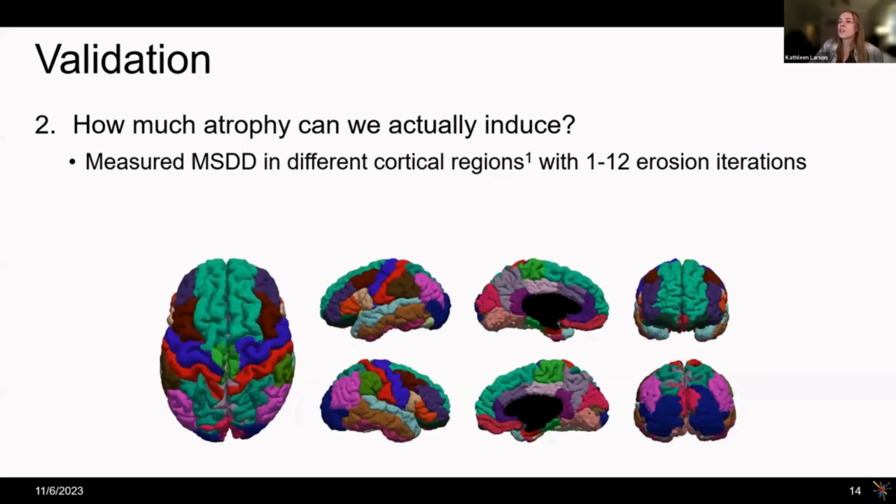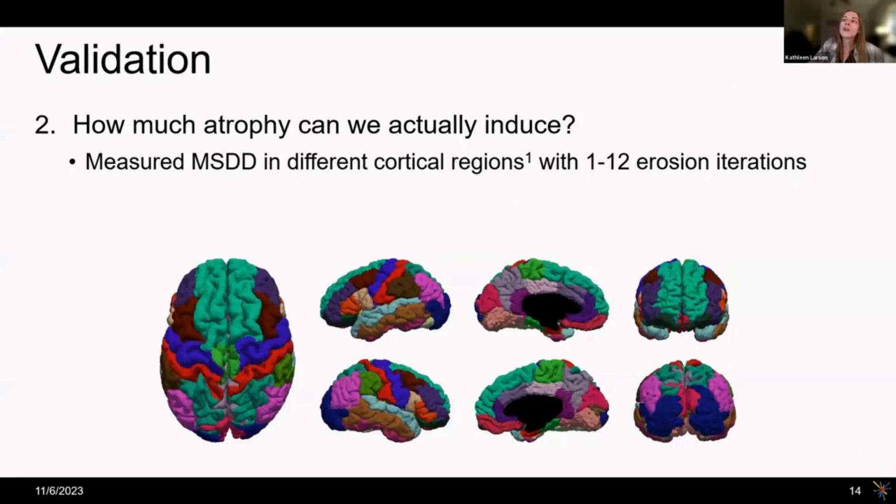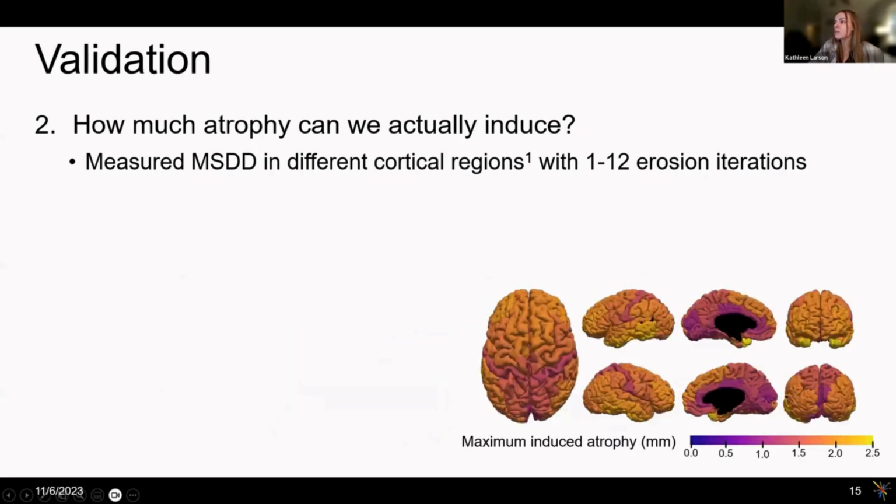Next, I wanted to see how much atrophy can we actually induce within those images. Recall that on this slide, we saw that it was approaching some asymptote, and this asymptote was not equal to the original thickness in the region. So I wanted to look at the maximum MSDD in each of these cortical regions. I'm only going to show you the maximum and not the intermediate values. So what we see here is that we can induce up to 0.25 millimeters of atrophy within these regions.